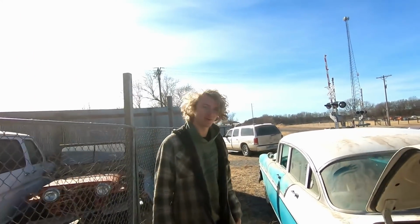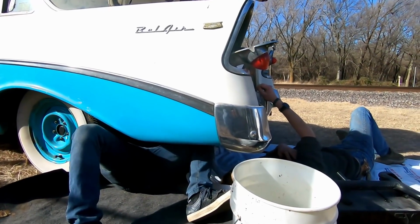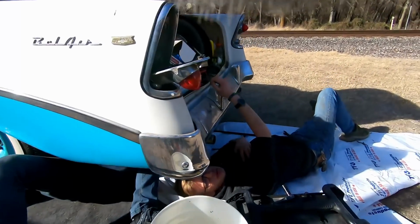Wait a minute. I don't think the gas gauge works. Let's see, unit just rusted up. We'll know in about 10 seconds.